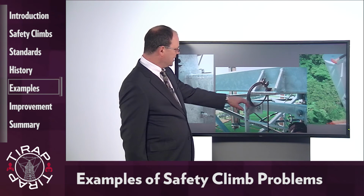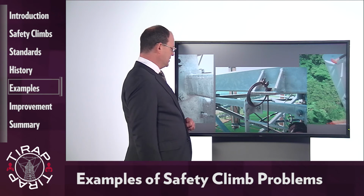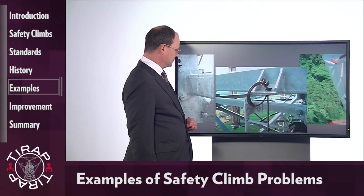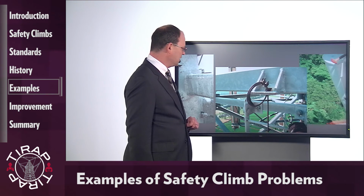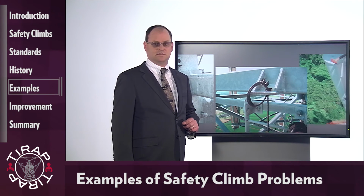We see here another example of somebody coming up with their own proprietary head assembly design. I don't know of an engineer of any competency level at all that would approve this as a piece of a safety system.